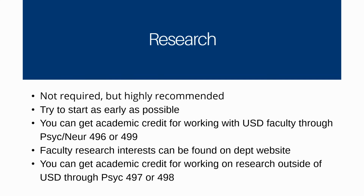There are lots of opportunities to get involved in research at USD. It's not required, but we do highly recommend that you take advantage of these opportunities, and also, if possible, to start early. You can start as early as freshman or sophomore year in getting involved in research with a faculty mentor, and there are ways to get academic credit for it. So you can get academic credit for working with the USD faculty member through either Psychology 496 or 499 or Neuroscience 496 or 499. A good way to get started if you're interested in doing this is to look at our department website and look at the faculty research interests that are listed there.